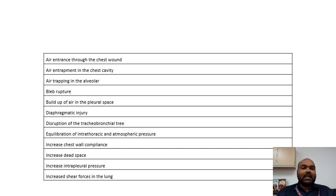The first one is air entrance through the chest wound, which is correct, because once there is an open sucking chest wound, the wound is 2/3 of the diameter of your trachea or your little finger. What happens is that air will prefer to enter through the wound, and it does not exit, and the air gets trapped, okay, within your pleural cavity. So air entrance to the chest wound is correct.